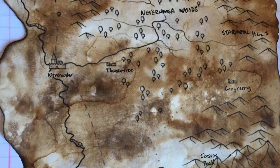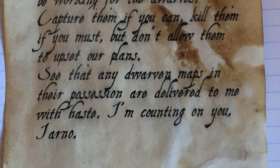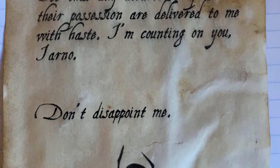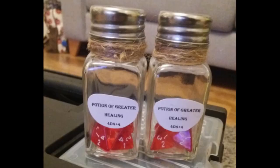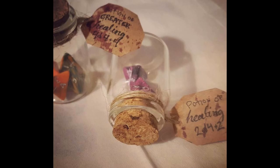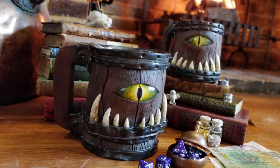Or make some maps. Some clever use of coffee and heat from a printed or a hand-drawn map will give your players some real immersion. Or, if you want to get super impressive, set up a projector over a dry erase-friendly screen to make the magic happen. Need to swig a healing potion in style? Don't just grab some random dice and roll. Grab some bottles, toss in those colorful dice, and make a show of it. And lastly, if you have any ceramic skills, make some mimic mugs.